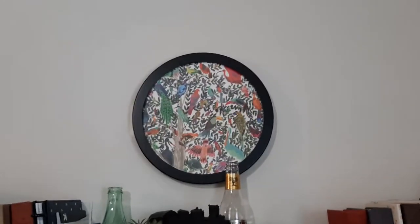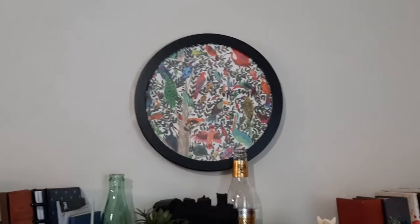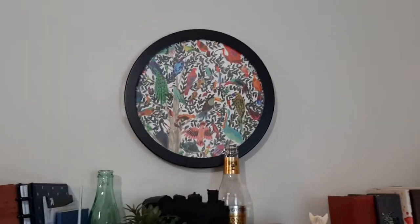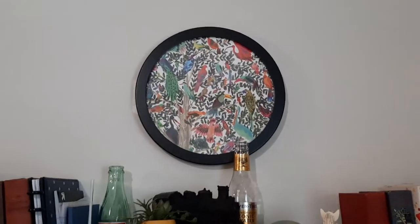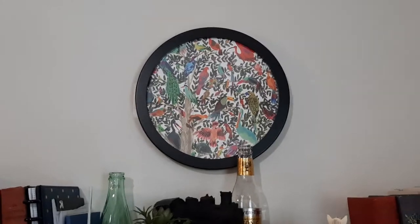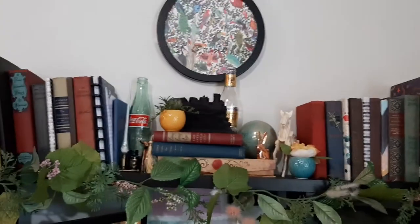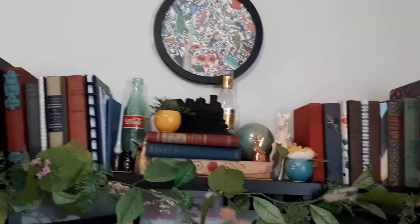And right above this, this was the box art for my Wacom Intuos Pro Media. I thought it looked really pretty, so I cut it out and saved it for when I could get a frame for it so that I could stick it up somewhere. And it works out really nicely with everything else.